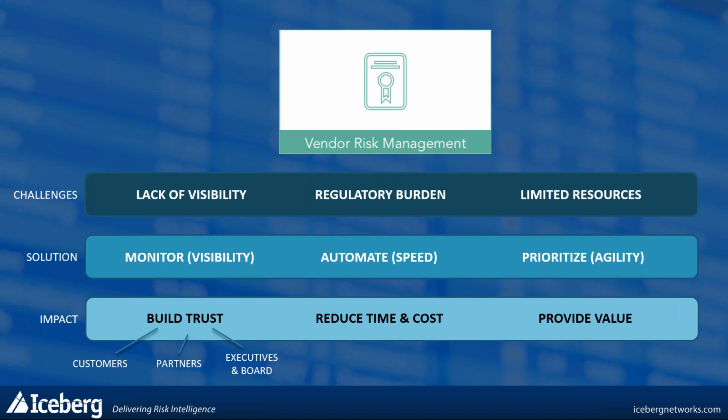Building trust and maintaining trust is the holy grail. It really is, because the customers want their information protected, and you need to gain their trust that you will, and you need to maintain their trust. Partners, and when I mean partners, I'm talking about internal partners, I'm talking about vendor partners, but I'm also talking about regulators. They can be your partners.